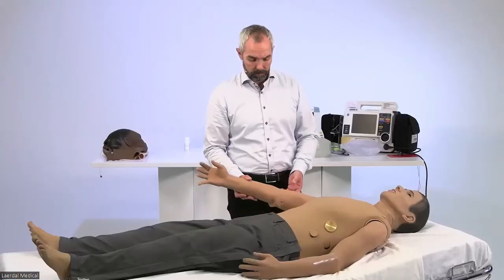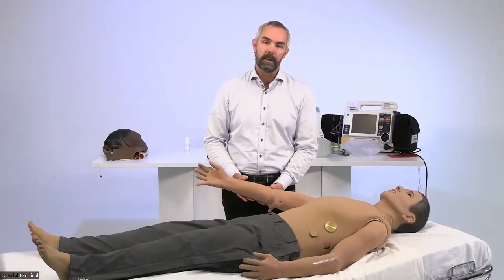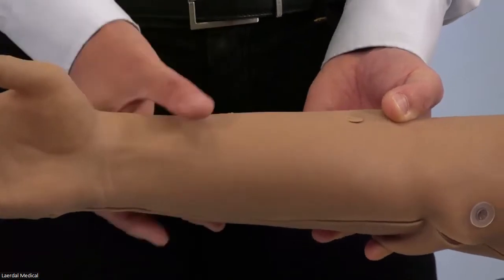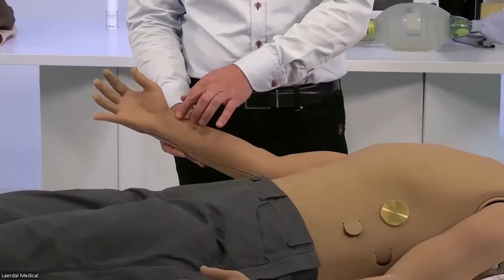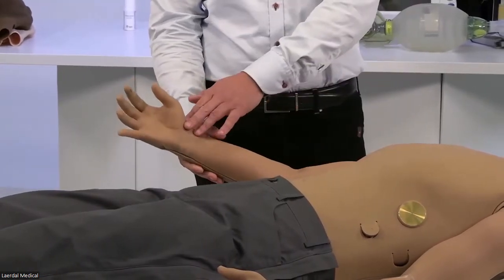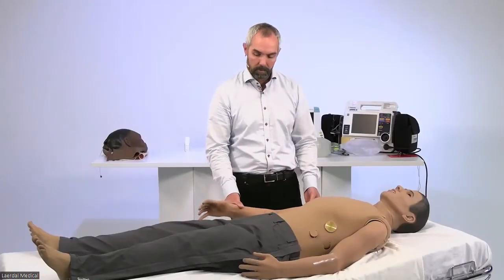As I mentioned, there's a couple of new and improved features on the arm, and one of them is new pulses. We've created new types of pulses. They are, I would say, more correctly placed, so you can feel the pulse on the forearm, and there's also a brachial pulse added on the upper arm. The pulse is now positioned such that if you rotate the arm, the pulse will still continue to be in the correct location. So that's also an improvement compared to the previous arm.